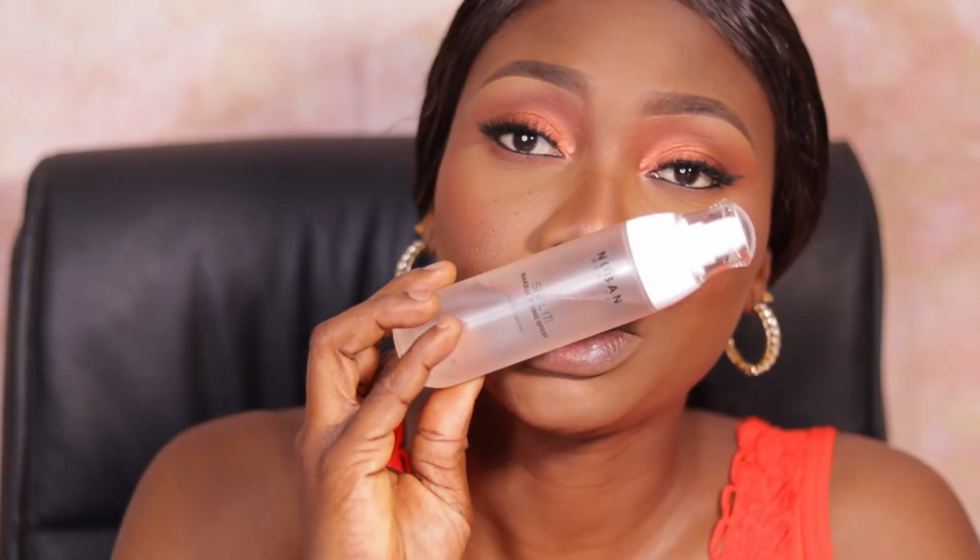This is really looking nice. You can just see the subtle glow there. Really looking nice. Once more, we are going to go in with our powder brush and just kind of marry everything together. We are slowly getting there. What we are going to do now, I'm just going to cover my eyes and set my face using the Nuban Beauty Silly Makeup Fixing Spray, which looks just like this. You can see I'm halfway done.